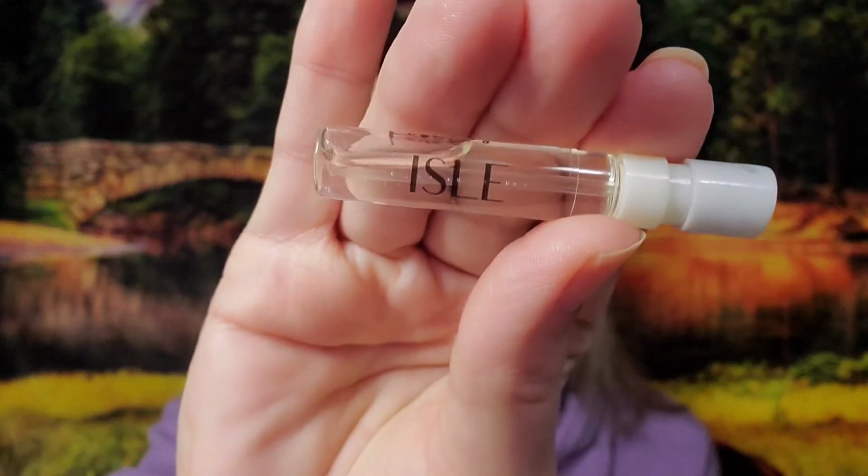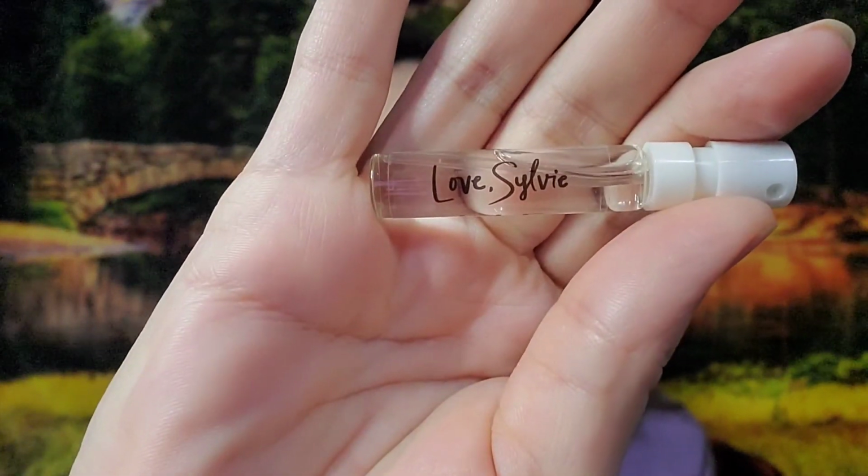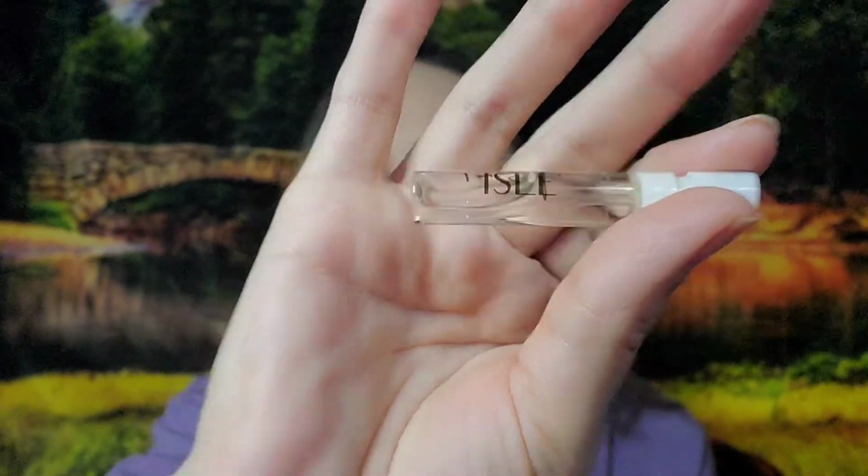Letter I did not have a brand name. I had a really hard time finding anything for letter I, but I do have this one. This is called Isle, and this is an indie brand called Love Sylvie. And this one just smells kind of beachy with floral, and it's very pleasant, very light, and I do like it. If you want an airy feeling, a light-hearted spring day kind of, that's what this makes me think of. It's very nice. So that is Isle by Love Sylvie for letter I.